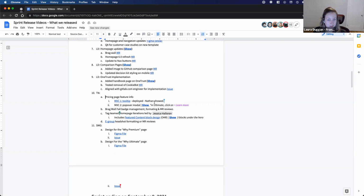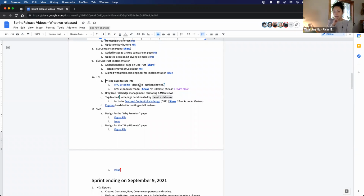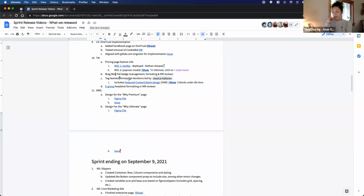Thanks. I worked on the pricing stuff with Nathan that he already showed with the tooltips. We don't need to show that again. While we were getting our head into that, the tooltip solved the immediate ask, but it's not an ideal long-term solution because we weren't able to put the tooltip on the actual feature name to show some of that info because it had conflicting interactions, especially on mobile.